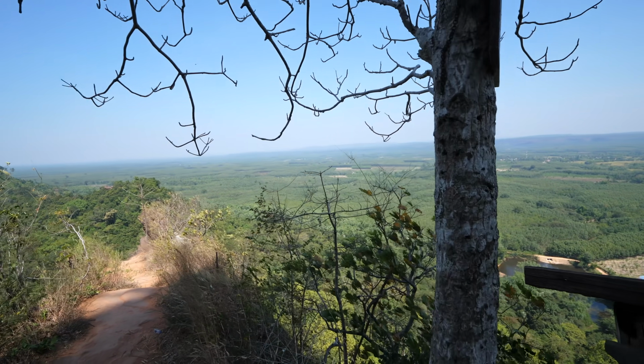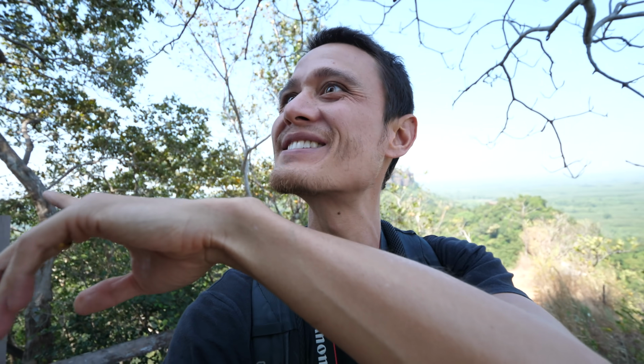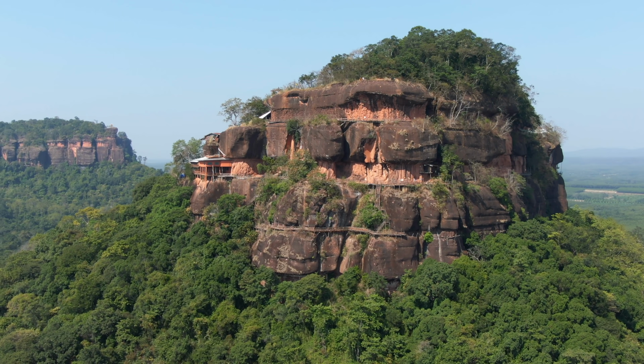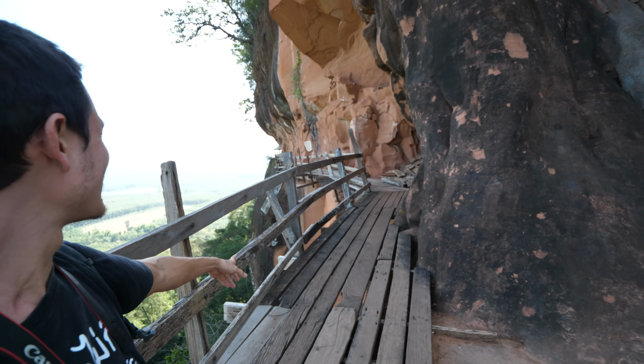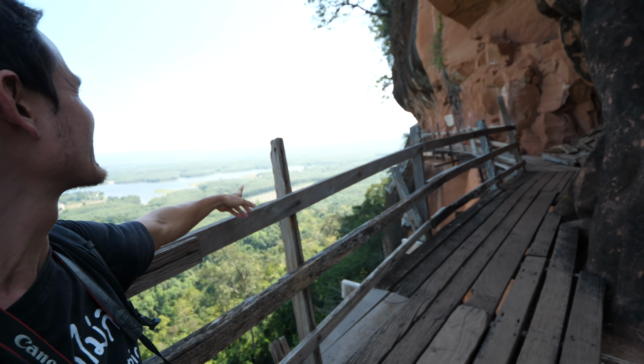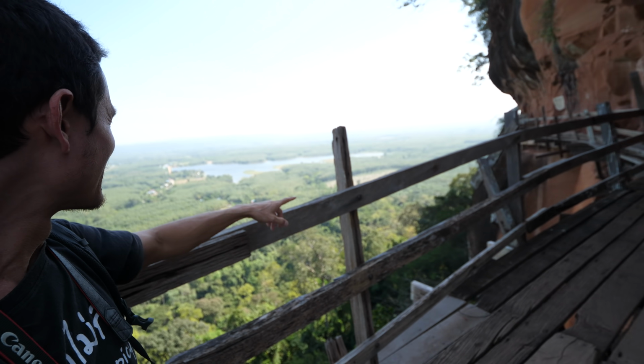I just emerged to the other side of the mountain, which is so quiet and peaceful on the other side, but you can just hear that wind ripping around this side. That view, and this is the most iconic bridge, wooden platform overlooking, just on the side of the cliff, overlooking the view. Oh, that breeze, it's actually cold.